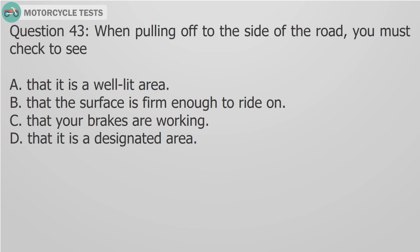Question 43. When pulling off to the side of the road, you must check to see A. That it is a well-lit area. B. That the surface is firm enough to ride on. C. That your brakes are working. D. That it is a designated area.